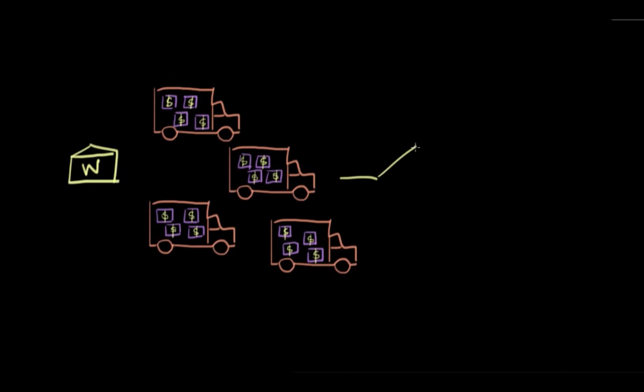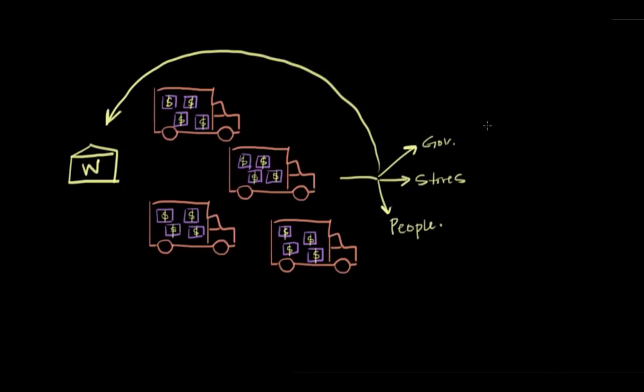And from the warehouse, they're shipping out the money to different places. So they're shipping out money to the government, right? Because the government needs money, and they're shipping it out to stores, right? And I don't know, to people, right? People. And of course, some of the money also has to go back to the warehouse, because all of these entities, from the government to people to the warehouse, need the money to survive, to function. So it's not too hard to understand this whole setup, right?